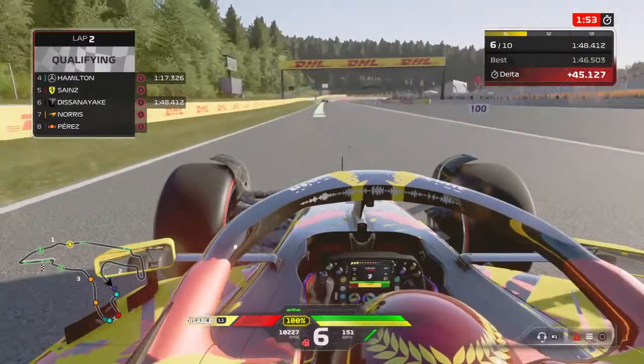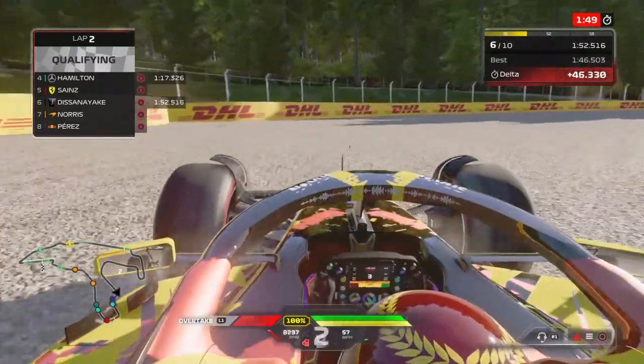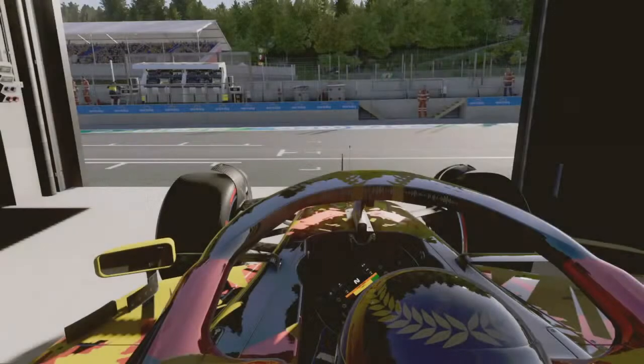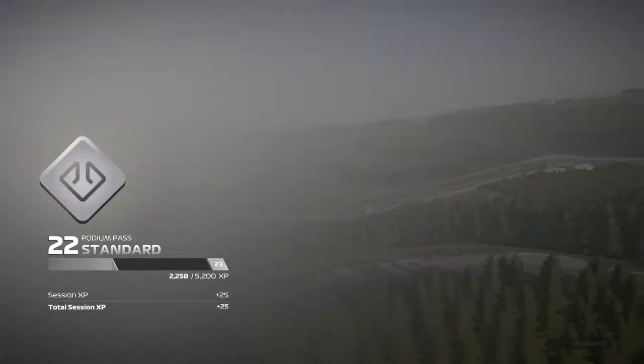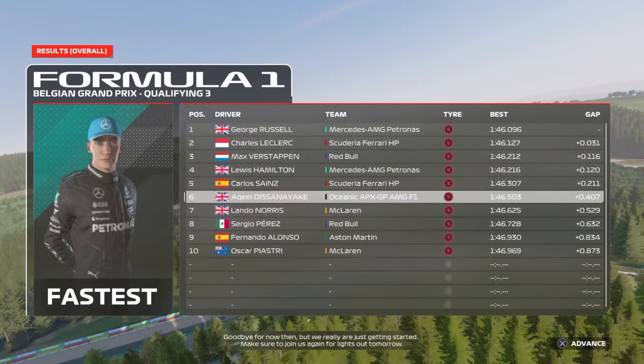Well, actually, I can stop the car, man. And he's off into the barriers. And that is it. I need to get out of this car and we need to check what's going on because this is not ideal, isn't it, man? We were P1 and P2, P1 and P1, really, we're just getting started.